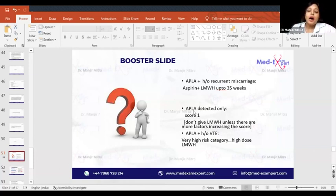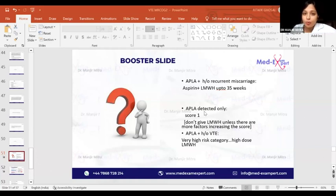Okay. Suppose APLA is detected only. Now, this cannot be a real life situation. We detect APLA only when a patient comes to us with thromboembolism, then we check. Only if the patient comes with recurrent miscarriage, then we check her while she is non-pregnant. That is why we do an APLA screen. A normal patient having neither VTE nor recurrent miscarriage, we never check for APLA. But just to make you understand, if APLA is only detected, then it will be score 1.